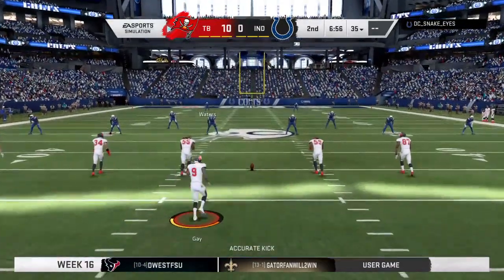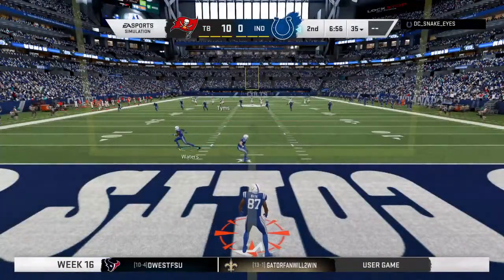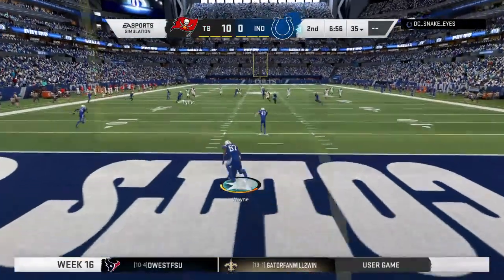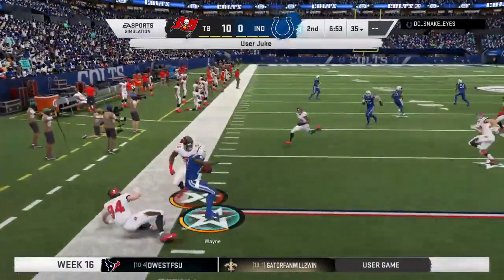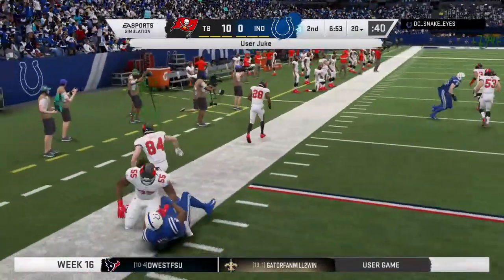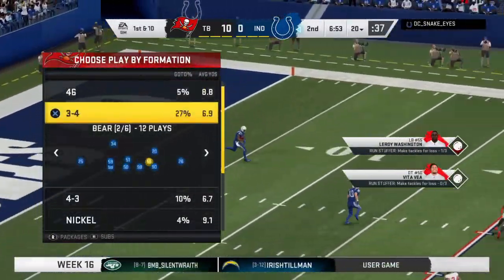Following the touchdown, here's Gay to kick it away. This will be taken to the back of the end zone. Oh, good move. And the decision to come out is going to cost him 5 as he's taken down right at the 20.